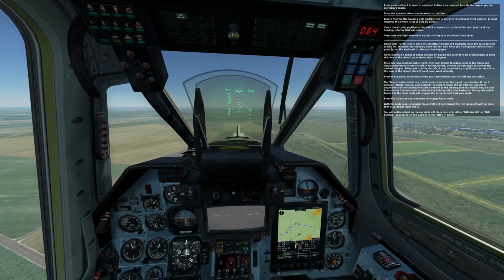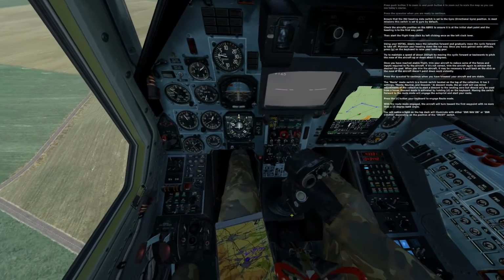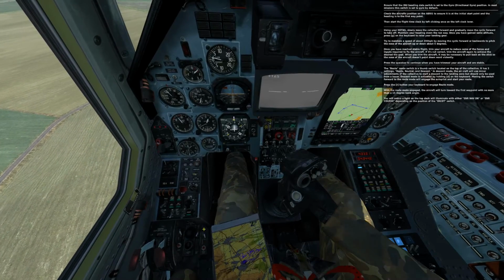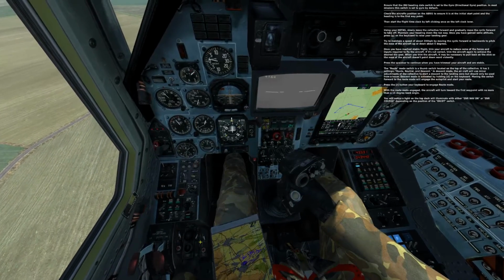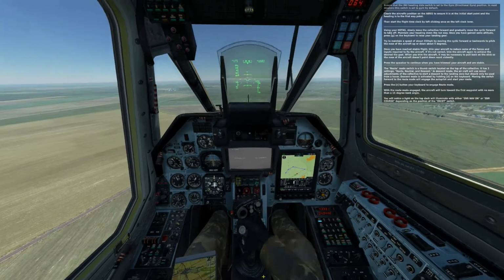The route mode switch is a thumb switch located on the top of the collective. It has 3 settings: route, neutral, and descent. In descent mode, the aircraft will use minor adjustments of the collective to start a descent to the landing zone, but should only be used from a hover. Descent mode is activated by holding D on the keyboard.